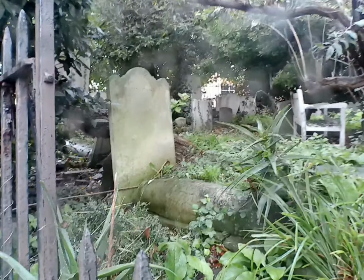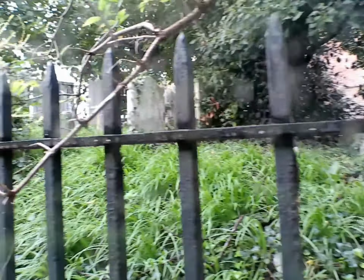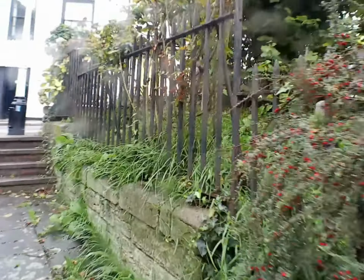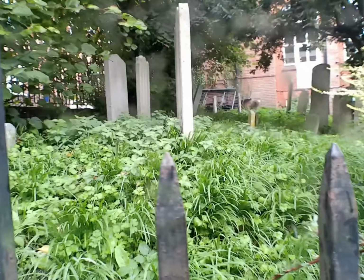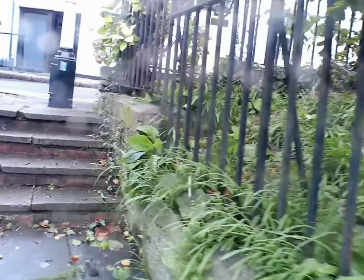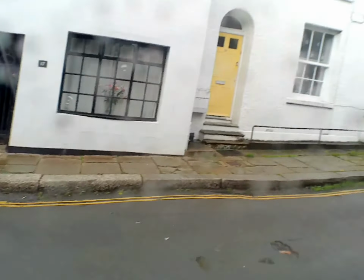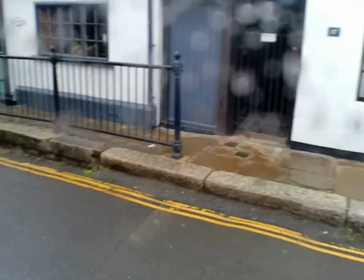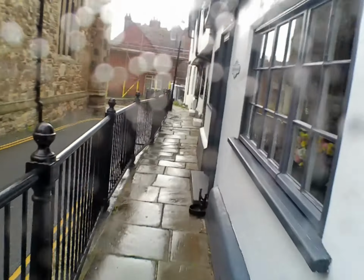Worth having a bit of a gander, because I believe all the Collier family are buried here at St Clement's Church, but sadly a lot of the stones in the weather have faded. Must have a map or a plan or something. As we go up here to Croft Road, very similar to the High Street in All Saints Street. I'll have to bring you that another time.